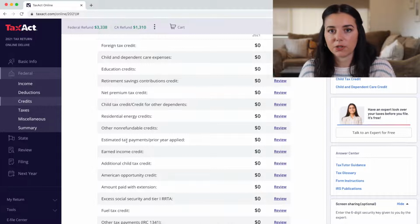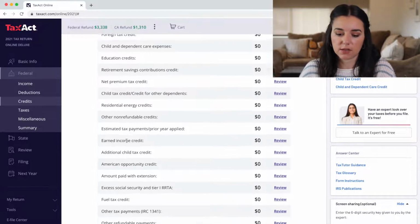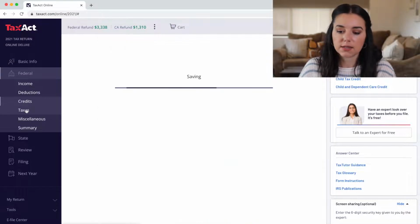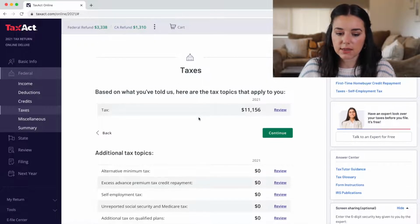If you spent all of your working time in the US for the year, then you're probably not going to be eligible for anything like that. Okay, so that's a look at the credit section. Let's look at the taxes.